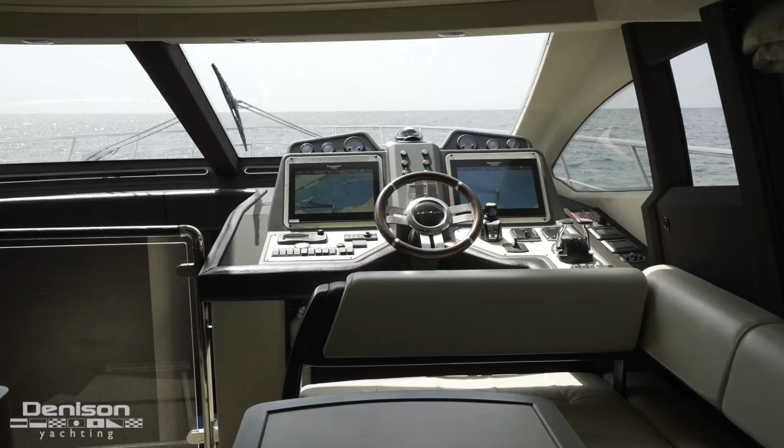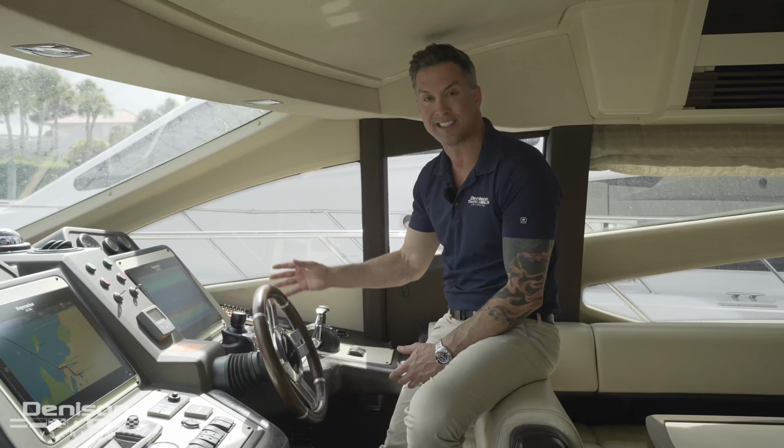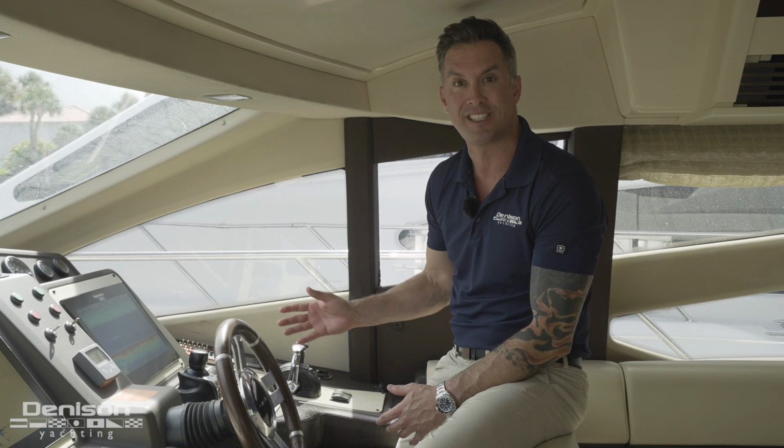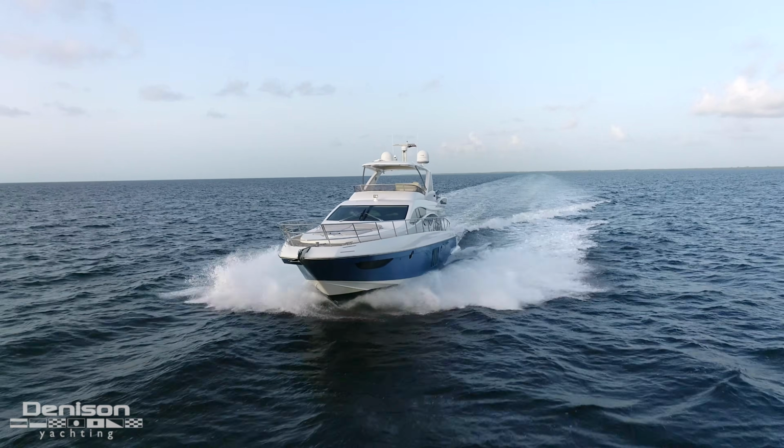The last thing I want to go over is the Zenta joystick. And here's why I think this is one of the most important features of this boat. For an owner-operator, it makes docking this boat a breeze. Even better is that this is a straight shaft boat, Caterpillar C-18 ACERTs. That is a very popular engine, very easy to work on and maintain.